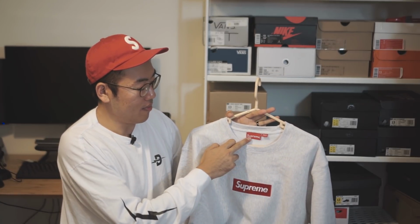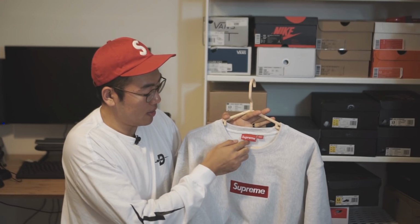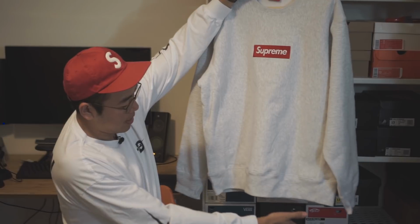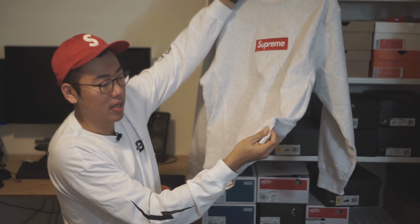So now let's have a look at the tag. The tags are really what you want to look at when you are legit checking. Here on the back of the neck, you have the red Supreme tag and a little Made in Canada tag. On the other side of the red Supreme tag, you've got the size and it says Made in Canada once again. On the other side of the mini tag, you have a serial number. It says RN101837 and CA38135.